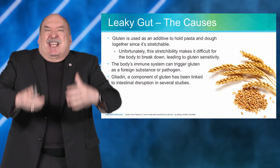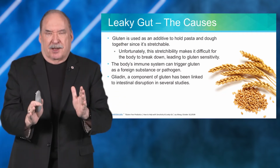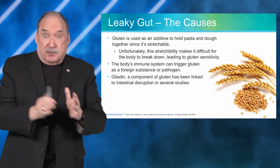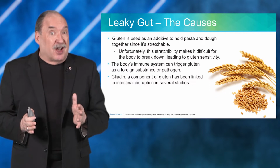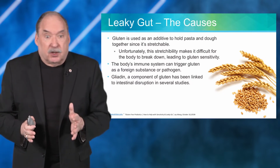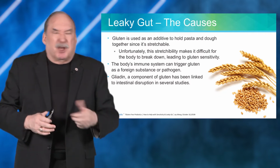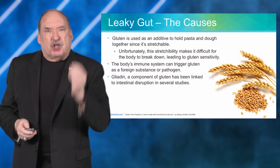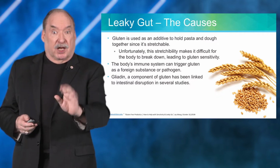So if you eat anything, I don't care what it is you eat, if you eat anything that you don't have an enzyme to digest or an enzyme to break down, what's going to happen is you're not going to feel good. You can have all kinds of symptoms. You may have gas or bloating or cramping. But it's because you couldn't digest what you ate. That's your body telling you, hey, don't eat this stuff.